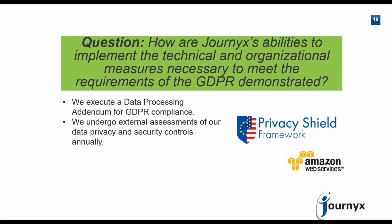This too is not at all uncommon for software vendors, but we choose to undergo external assessments annually. And this is by an accredited audit firm. So it's not our own assessment, it's an audit firm that's been accredited and certified by PCA.